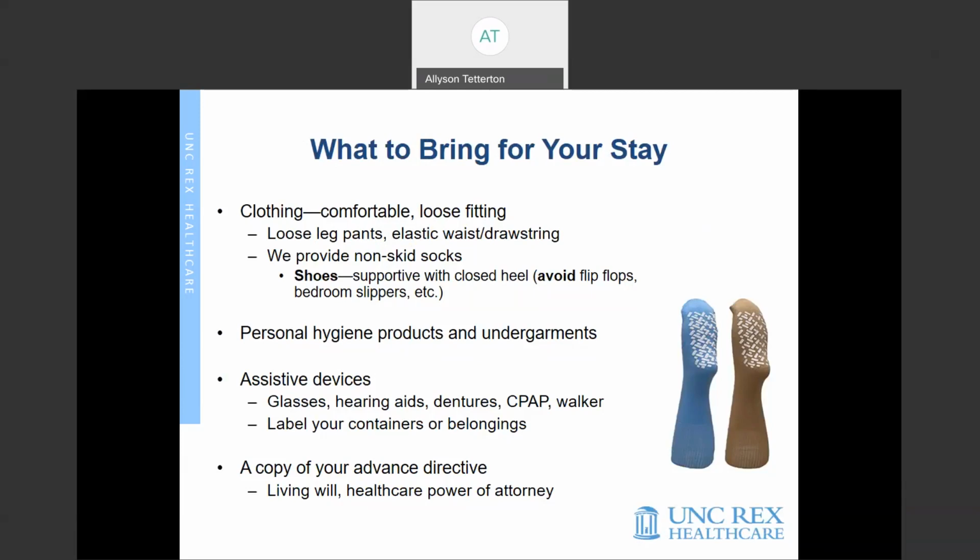If you choose to bring your walker, you may decide to leave your walker in the car until it is time for you to discharge. We will have a walker available for you during your hospital stay. Also bring a copy of your advance directives, such as living will, healthcare power of attorney.